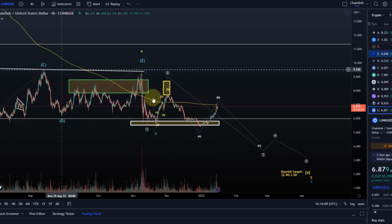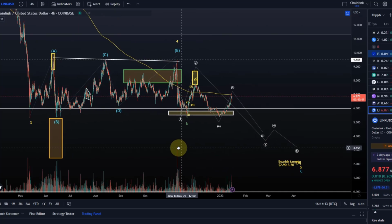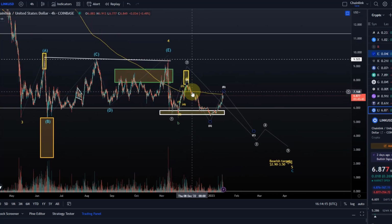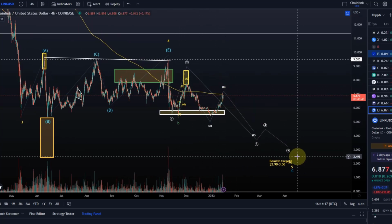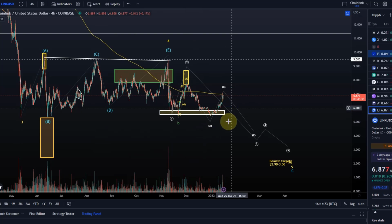I'm still looking at this as an ending diagonal to the downside, but we have to be honest here that LINK is trying to fight off the tendencies to break to the downside. So it's been doing that basically since June, always trying to avoid breaking down. I think if it then eventually breaks through this support level, that will be quite a strong sell-off. And that could be exactly this C wave here to the downside, which will be coming.